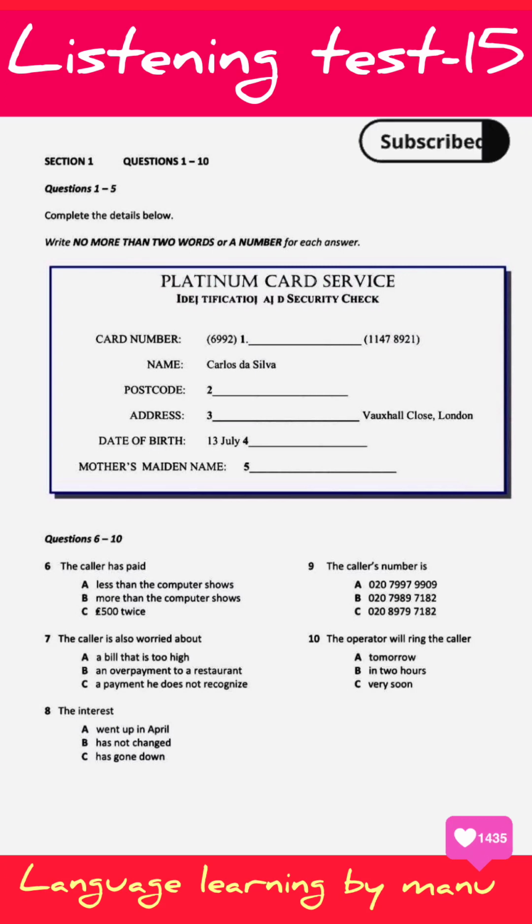The test is in 4 sections. In the exam, you will be advised to write all your answers in the listening question booklet. At the end of the test, you will have 10 minutes to transfer your answers to an answer sheet. Now look at Section 1 in your book.